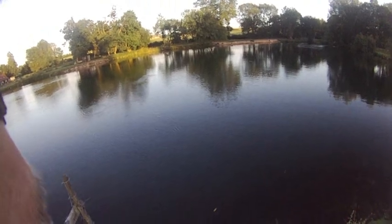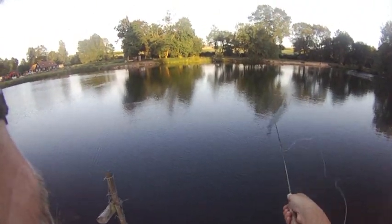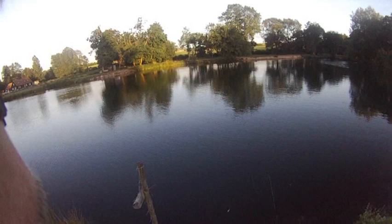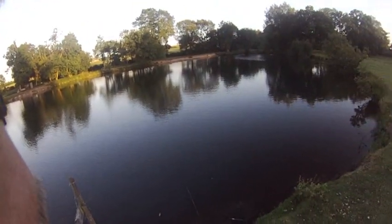Oh, there's a fish out there, look. You see him moving. Gonna go to him. Out we go. Oh, that's beautiful. That's exactly where I wanted it. Now I'm gonna give it a chance to sit. We've got some movement here.